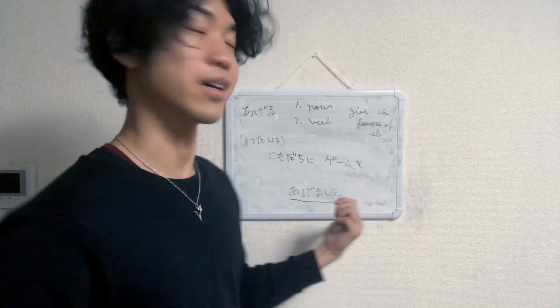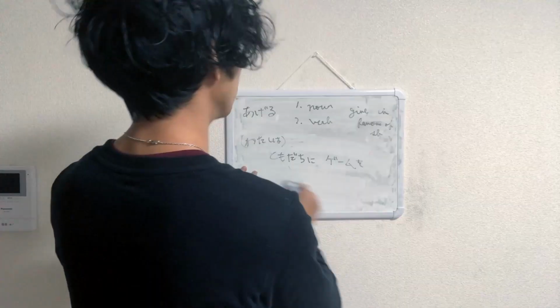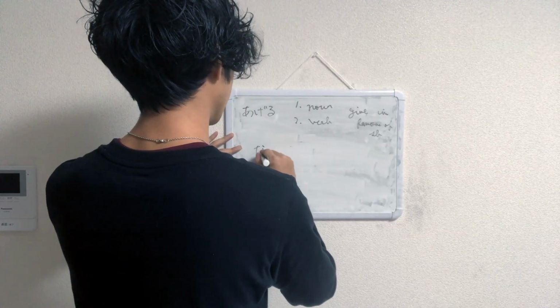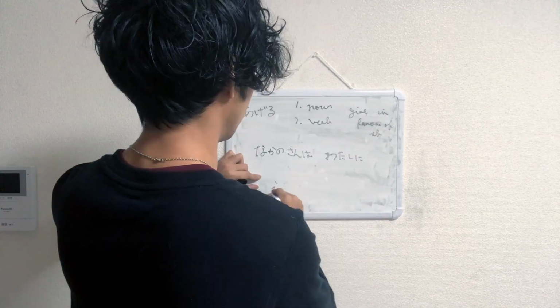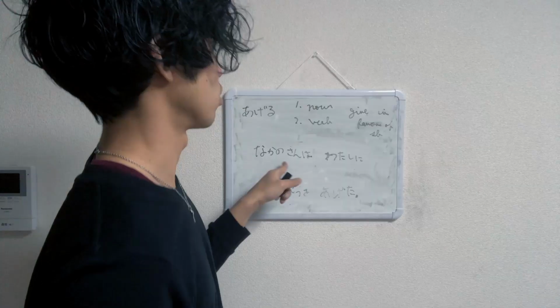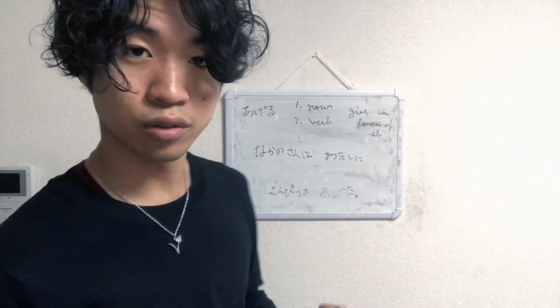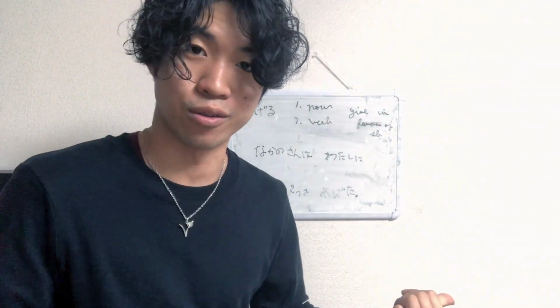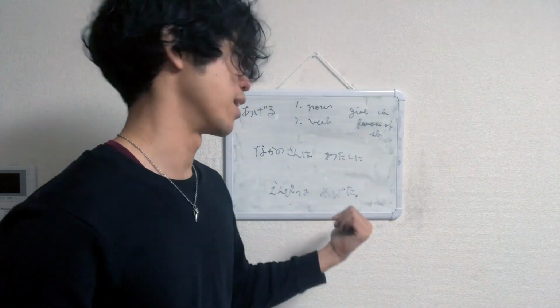Gave here, again, past tense. Game to friend. You want to be careful here. Here's a wrong sentence, okay? 中野さんは私に鉛筆をあげた。So, あげた gave, 鉛筆 pencil, 私に to me, 中野 Ms. Nakano. So Ms. Nakano just gave me a pencil.